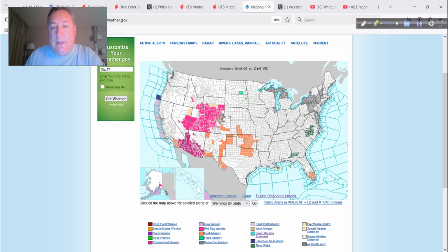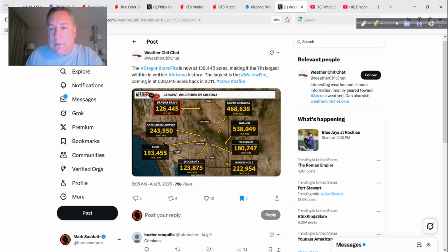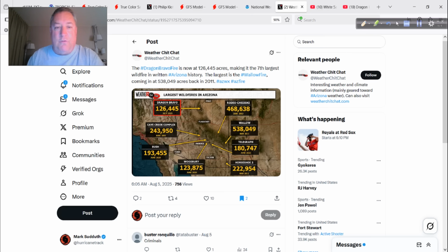But first, it's been pretty bad out here, and historically I saw this post from Weather Chit Chat, which showed up in my algorithm on Twitter. So the Dragon Bravo fire, this was from yesterday. At the time, it was 126,000 acres, making it the 7th largest wildfire. The largest ever was the Wallow fire at over 500,000 acres back in 2011.